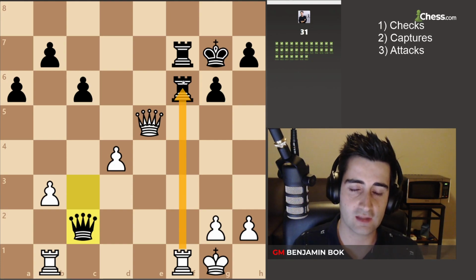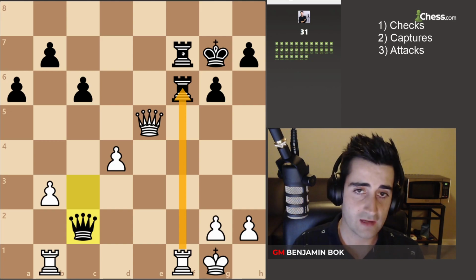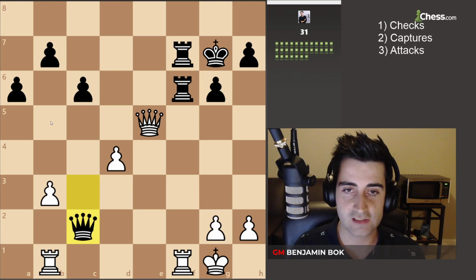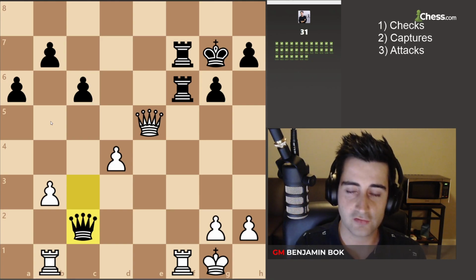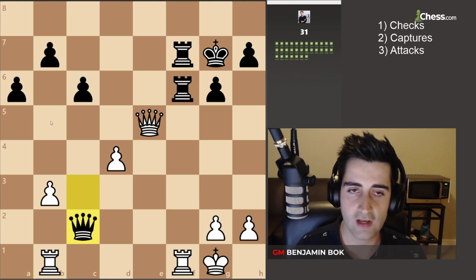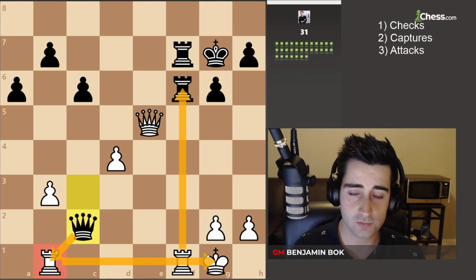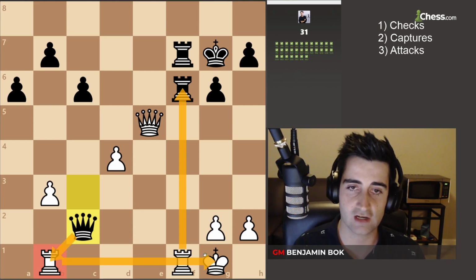Alright, so let's start looking at black's captures. So black can recapture this rook, or he can take the rook on b1. Right? In both cases he's capturing a rook. The value of the capture would be equal, so we have to consider both moves seriously. Let's say he takes the rook on b1 and gives a check. Alright, that should be the first move you're thinking about, because it's a capture with a check.